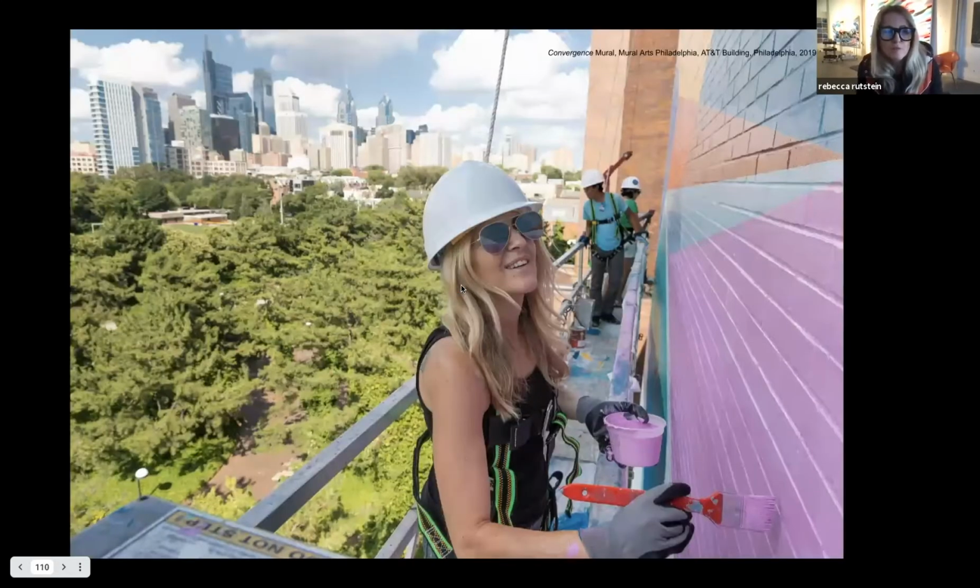A larger mural that I recently completed is the Convergence Mural on the AT&T Building in Philadelphia on the Schuylkill River.